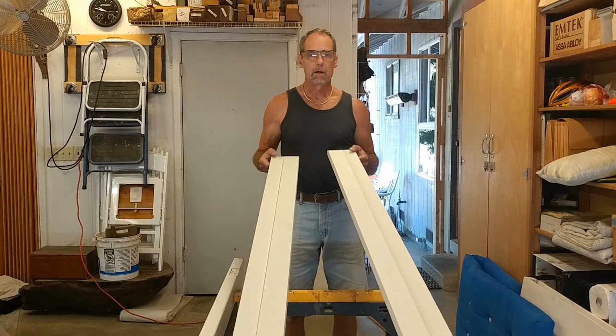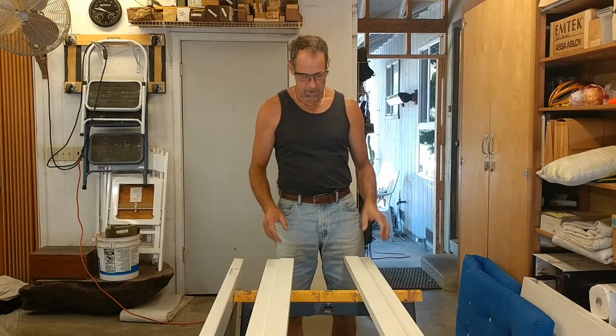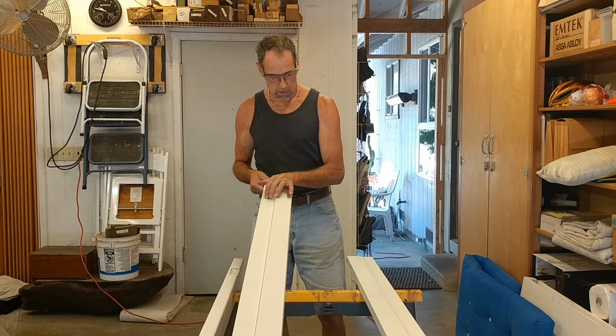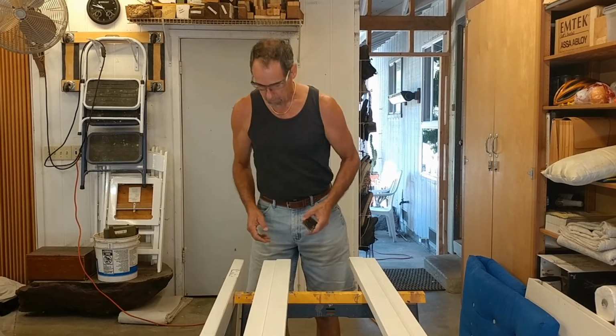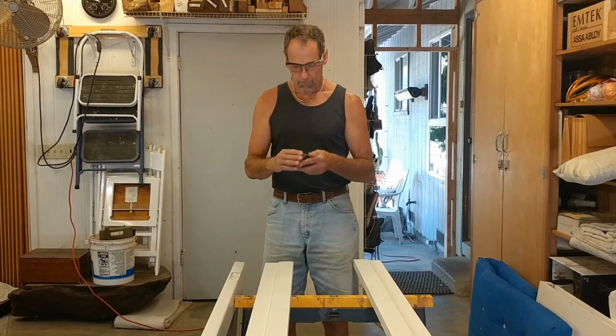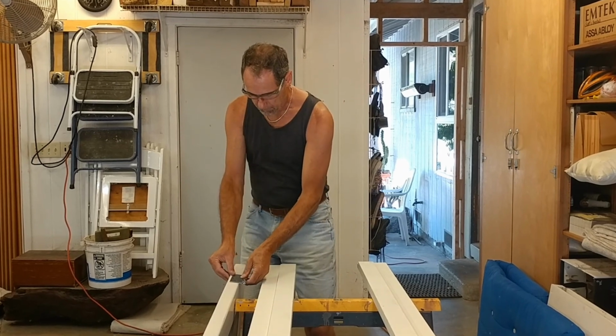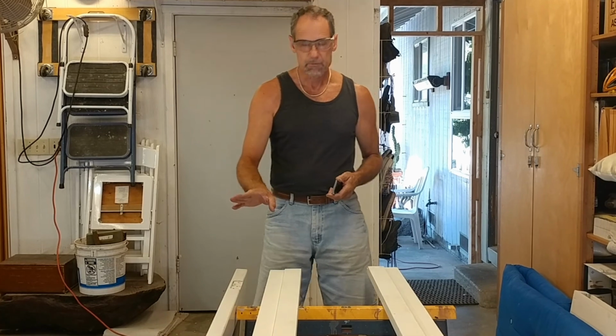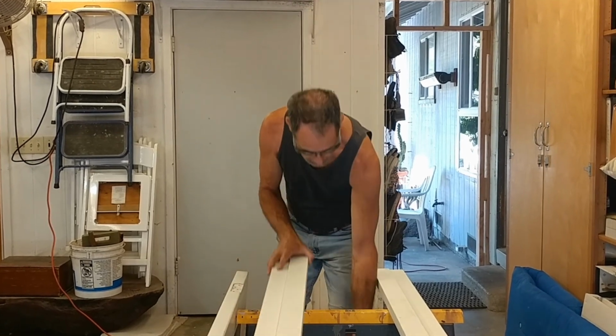So I have my jamb stock cut, but before I assemble this, what I want to do is dap my hinges into this rail. I got these new hinges. They match what's on the door. And so I'm going to transfer the measurements from the door directly to this jamb.